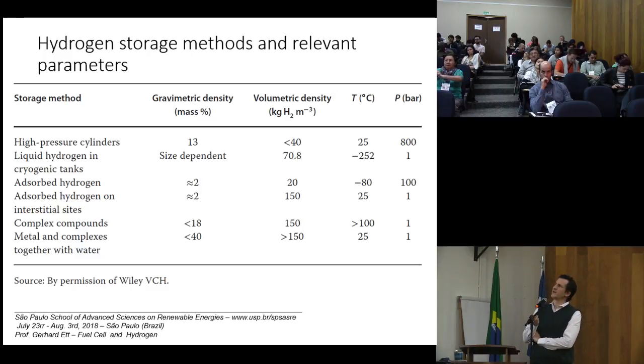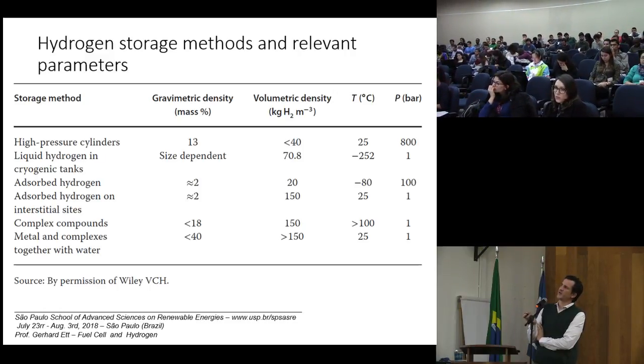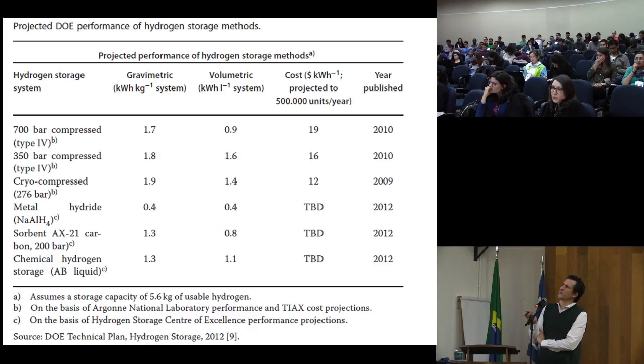Oh, hydrogen tank. I will run through this a little fast now. We have different kinds of technology to store hydrogen: in a high pressure cylinder, as liquid hydrogen, and absorbed on an intensive site. And here you can see the gravimetric density and volumetric density. For example, with a complex compound you have a very high volumetric density of kilos of hydrogen per cubic meter. Different kinds of materials. You can compare here the 1700 bars with the volumetric of the tank. And here the chemical compound, the AB liquid, the volumetric system.